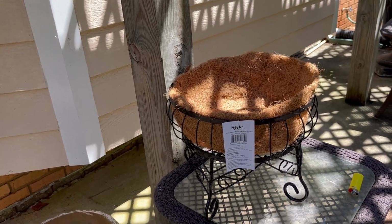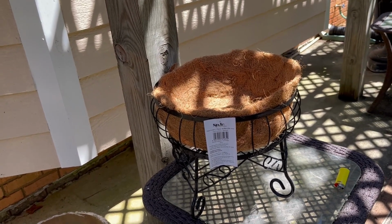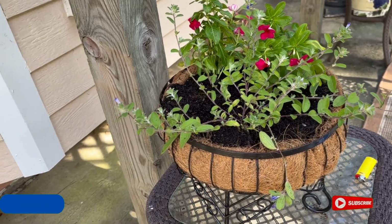So let me get it planted, and then I'll come back and I'll show you what we are working with. Okay, y'all, so if you hear noise in the background, don't worry about it. I'm gonna talk over it because I gotta get this done.